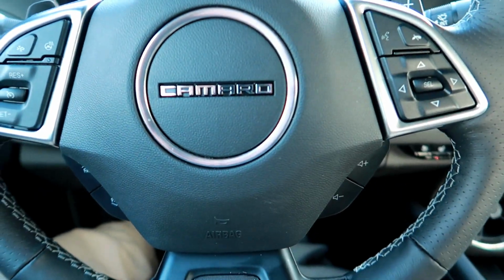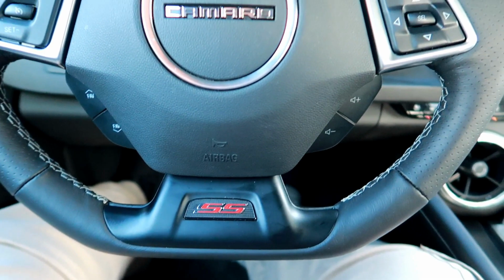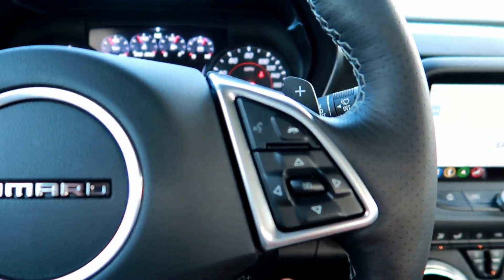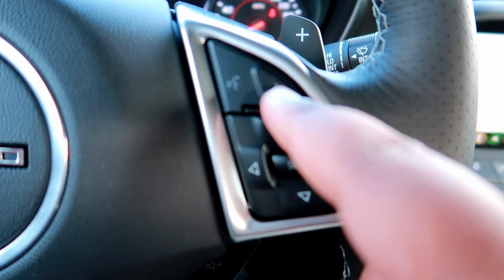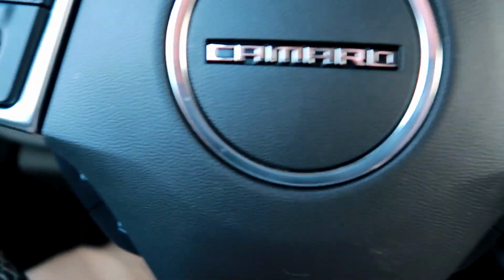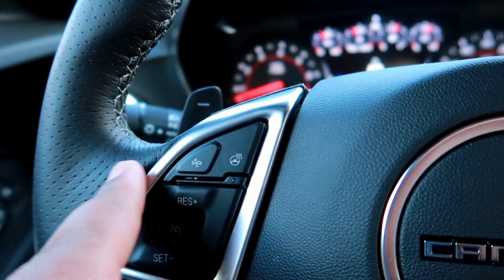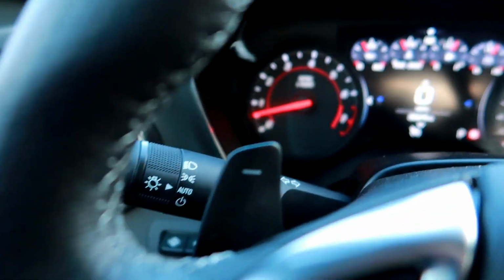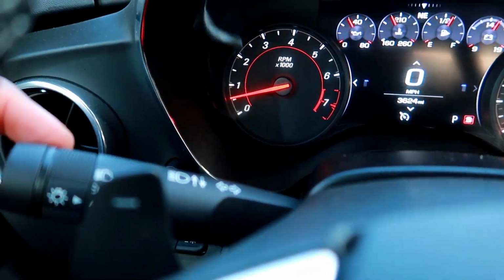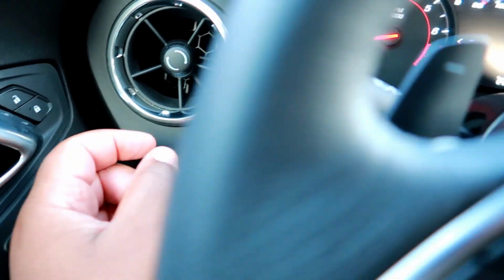Moving on to the steering wheel, obviously you've got your Camaro sign in the middle, and your SS down here, which I love. You've got all your options and buttons over here for your hands-free phone, telephone, and everything else. On this side you have your heated steering wheel, and then all your cruise control options and everything else there. Your lighting is on the actual thing here, so it's not down here like a lot of cars have it nowadays.